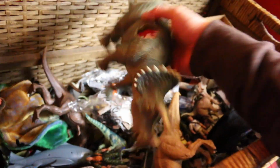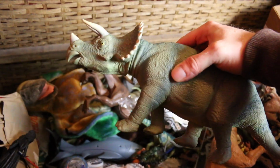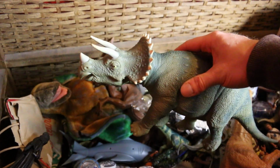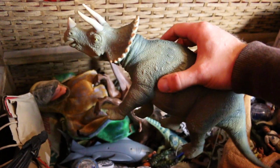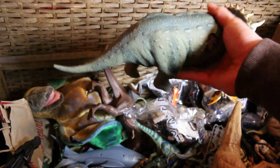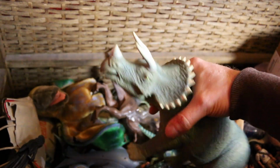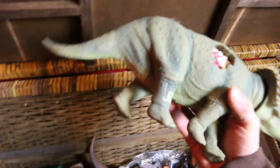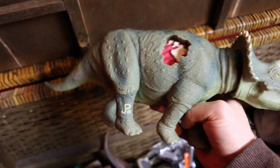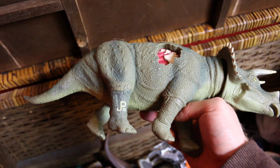Check this out. Here's a Triceratops. This is one of the original Jurassic Park figures. And you press on the back right here and its head lifts. See? No batteries, no electronics. And it's mostly all rubber, except for the head is hard plastic. I mean, there are some attributes about these that are awesome. Like, look at the texture on the skin. Just a lot of detail. The paint job is really impressive. The detail on these are great.